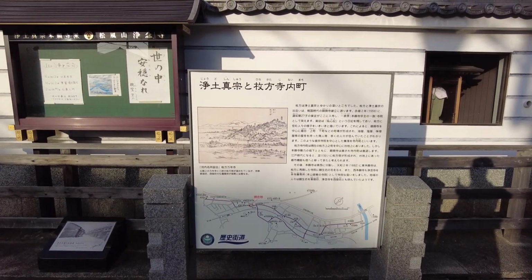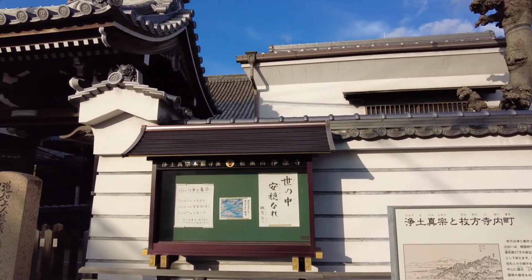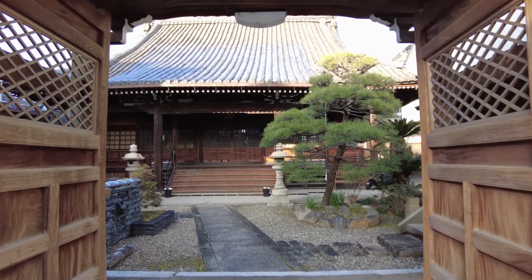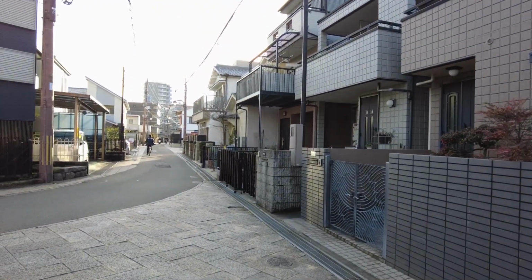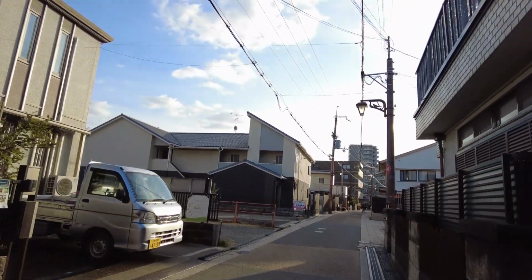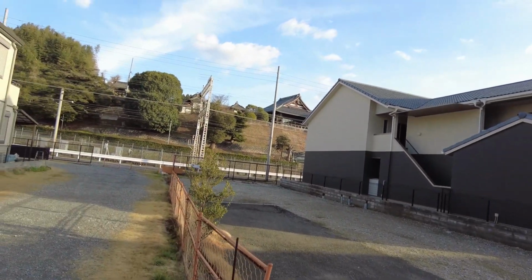So this area used to be called Kawachi. Still today, sometimes you can see Kawachi, the names of places. Even the dialect that people speak here, they call it Kawachi Ben. Some very old temples. Actually, you can see a temple up there in the distance.